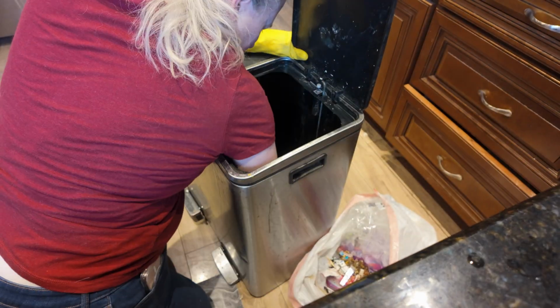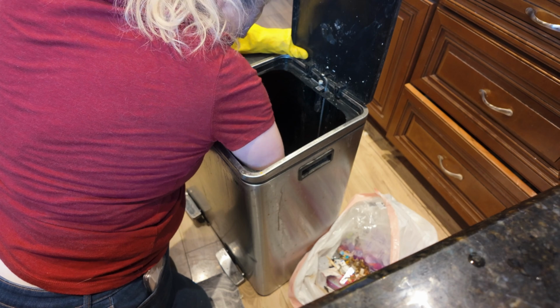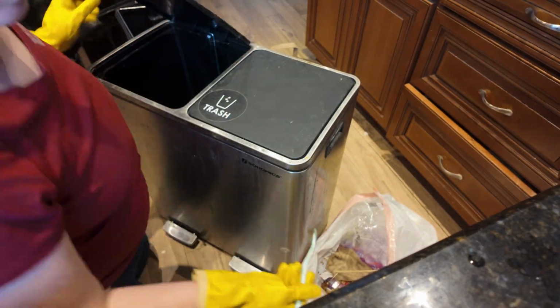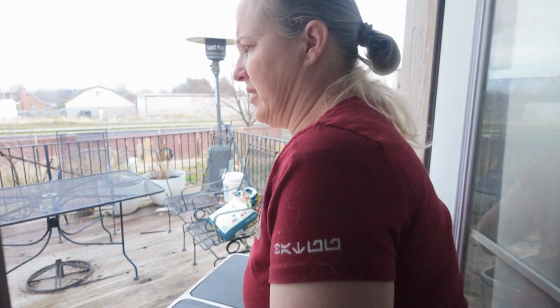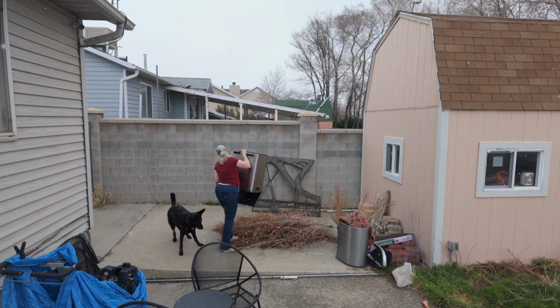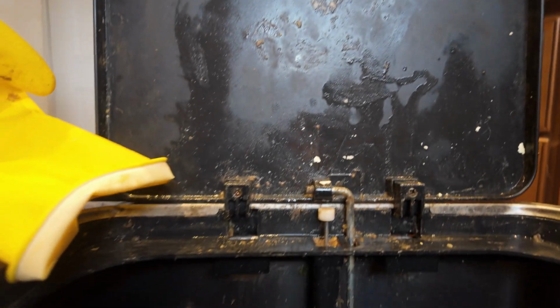One day you looked around. Yeah, there's a lot of stuff, and it is so hard to pick it all out. I am just going to take it outside and try to dump it into my little pile of yard debris here. The whole thing is kind of a time capsule of neglect.